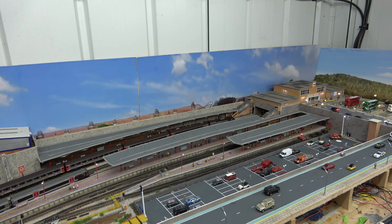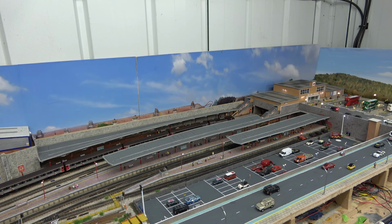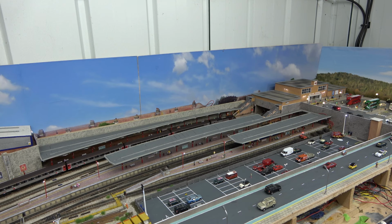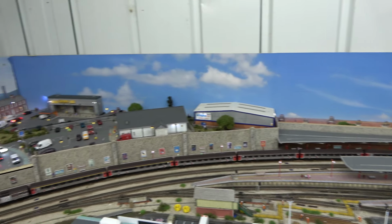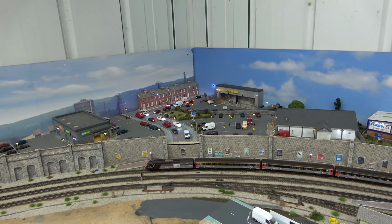These are the Gauge Master back scenes. I think they're designed for double O gauge, but it's what was available in my local model shop, and I quite like them because they go well with what I'm trying to create with an urban area and a town scene over there.